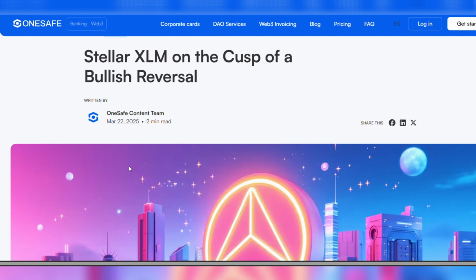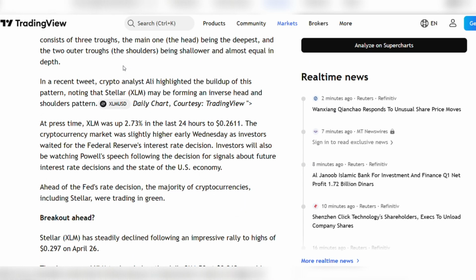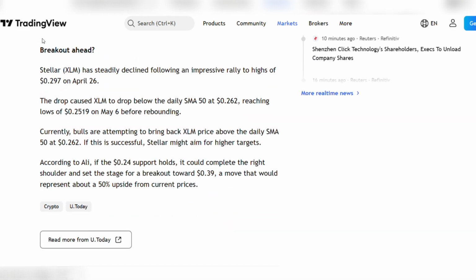Every time XLM got close, it got smacked back down. But this time, the breakout candle closed above it on above-average volume, which is exactly what you want to see in a real reversal. Not only that, but price has now come back to retest the neckline as support, and it held. That's the breakout validation right there.